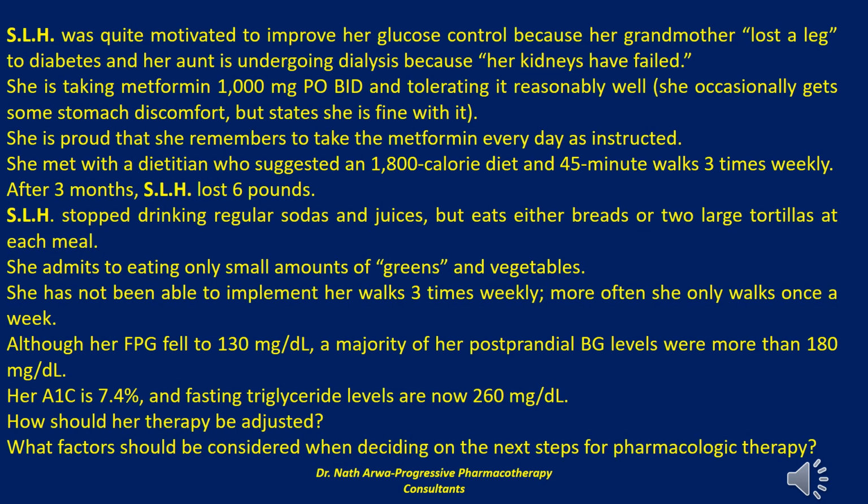She met with a dietitian who suggested an 1,800 calorie diet and 45-minute walks 3 times weekly. After 3 months, SLH lost 6 pounds. SLH stopped drinking regular sodas and juices, but eats either breads or 2 large tortillas at each meal. She admits to eating only small amounts of greens and vegetables. She has not been able to implement her walks 3 times weekly, more often she only walks once a week.